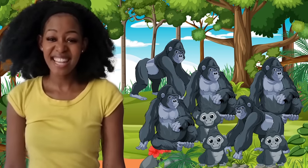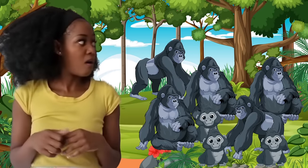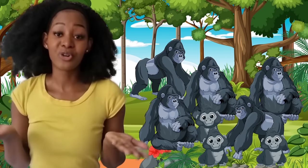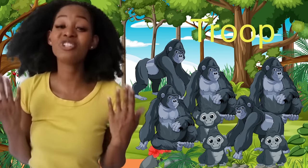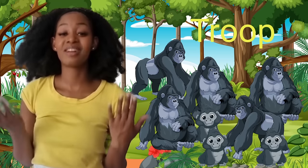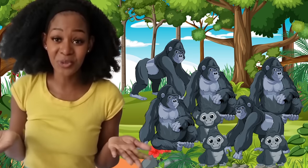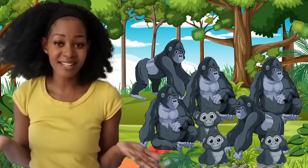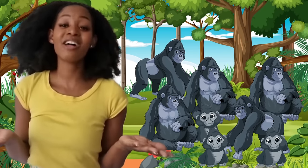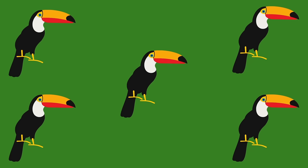I see so many gorillas. A group of gorillas is called a troop. Troop. That is a group of gorillas. A group of gorillas is called a troop. How many toucans can you see? Let's count.